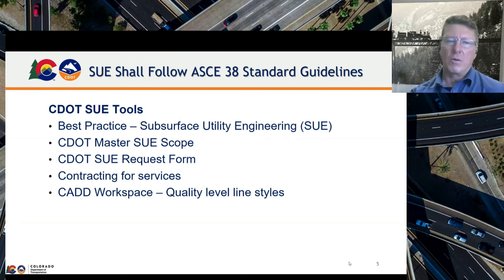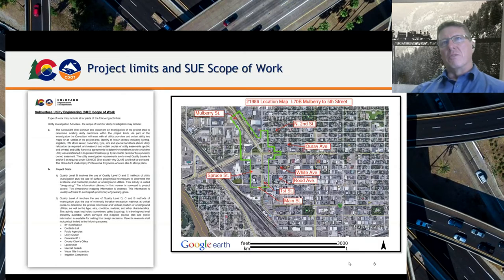And then having a CAD workspace with quality levels, with 3D modeling, drainage and utility modeling within your CAD system is certainly something that I would encourage. CDOT has that, and it's very helpful to standardize what's expected from your SUE vendors if you say, here, use our workspace for those deliverables. So this is an example of CDOT's project limits and how we scope.